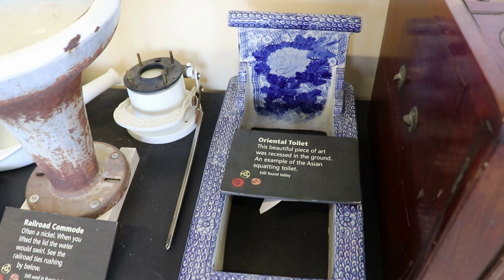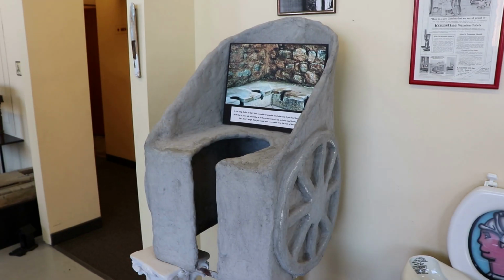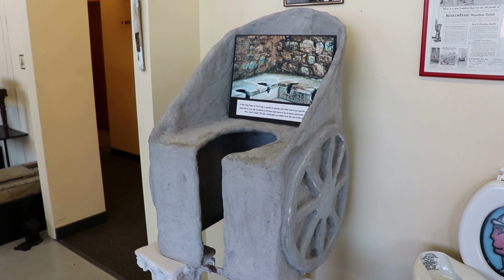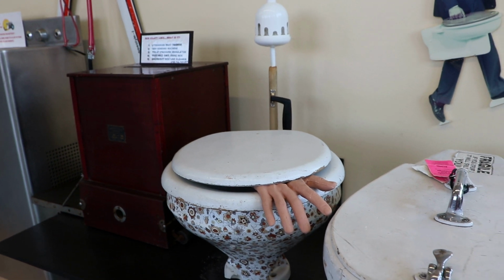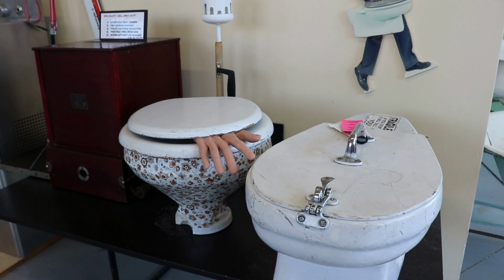There's a fancy Oriental toilet. This is a replica of the privy of the King Duke of Earl. It looks like a Flintstone wheelchair, but you could poop in it. The toilets are actually right by the restrooms, and I will say, despite the cleanliness of this museum, it smelled really bad over here.